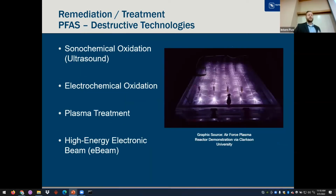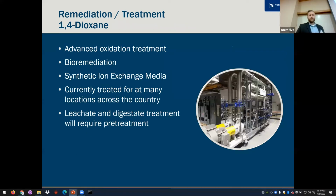Here's some examples of those destructive technologies: sonochemical or ultrasound using sound waves, creating bubbles and breaking the bonds, electrochemical oxidation, plasma treatment, which is what the picture is, which I just think is stunning. You could stare at that. Probably not supposed to, though. High energy electron beam is something that Tetra Tech and others are working on, using these beams on conveyor systems. As material goes through, you break those bonds and you can use it. It breaks down pharmaceuticals, it breaks down PFOS compounds, it breaks down a variety of different things.